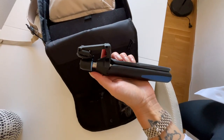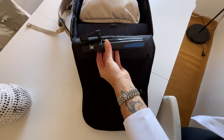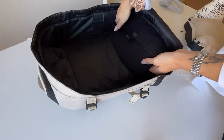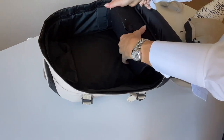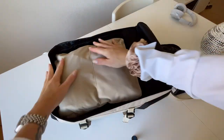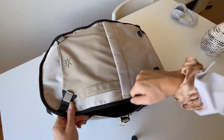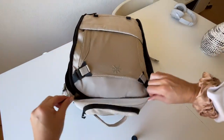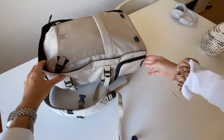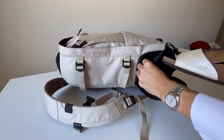The tripod I'll have to pack later as I use it to film this video, but it will be stored in here. I fold up this compartment so I can store my sandals in there. The compression cube fits perfectly in here, and there is some space left for those times when I have to add a little extra sweater, for example. Let's close it up for now, as I can access the extra compartment from the outside.